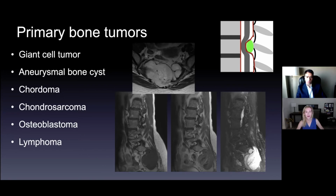Yeah, and when you have your breakout sessions after we're done, maybe John Shin will show a case of this. I hope so, because he does these tumors. Yes, for sure, and he's doing the tumor section, so hopefully he'll show a case.